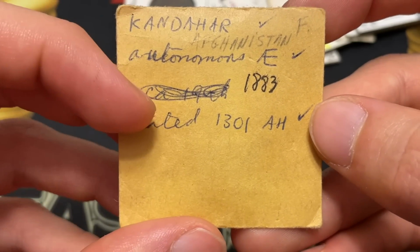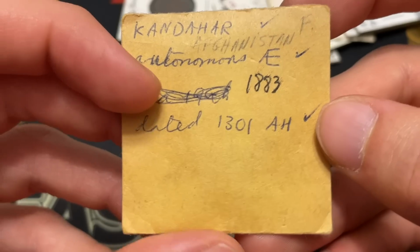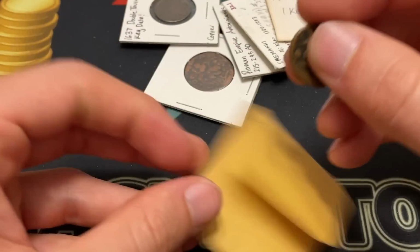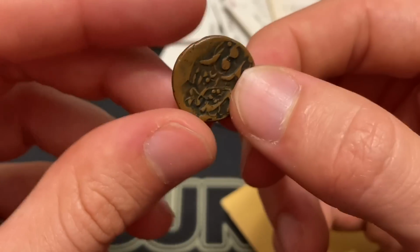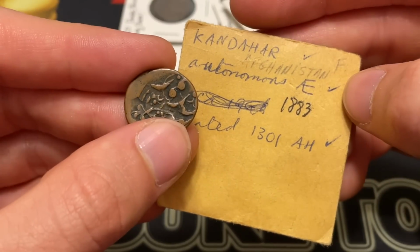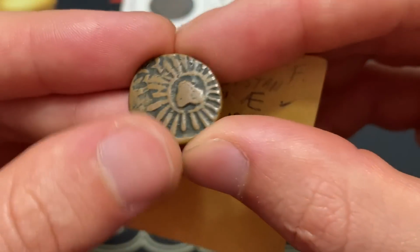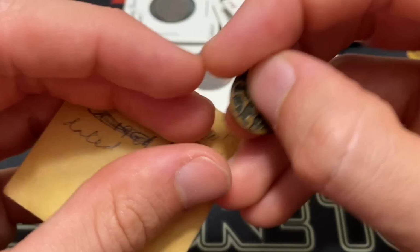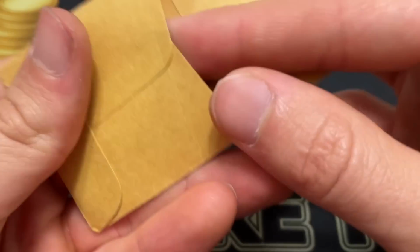Kandar, Afghanistan, and it says, what does that say? Autonomous AE, so autonomous copper. Maybe it's made in a region that was basically on its own, just using this as a trading tool, but it seemed like it was from the 18-something, Kandar, Afghanistan, 1883, but really, really neat coin. And again, no idea on valuation here, but I view this as a fun experiment because I'm going to look all this stuff up and learn a bunch more about the coins.